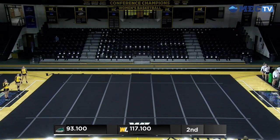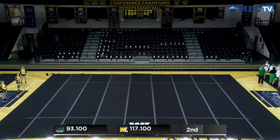Now the quad pass, getting back to what we were referencing as being one of the most challenging. West Liberty's high scores for the season for each heat, the quad pass is the only one that's below 8. The high score was 7.85 against Gannon on February 24th. Yeah, and a school record over the 6th year, right? Mm-hmm. Acrobatics and tumbling is just an 8.1, so this is a difficult skill.